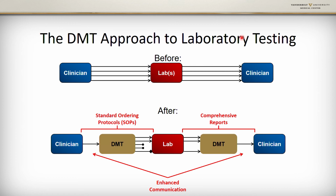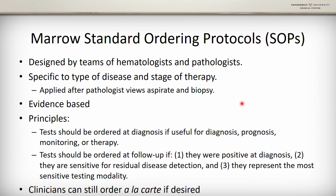So I illustrated the traditional way that tests have been ordered. The DMT process is what you see below then. The DMT inserts itself between the clinician and the laboratory on the left-hand side to ensure that the right tests are ordered. And for that, we use what we call standard ordering protocols, which I'll describe in a second. Then it inserts itself between the laboratory and the clinician on the right-hand side and produces comprehensive reports, which ensure that the clinicians get all the data and have some guide to interpret the data for that patient, with enhanced communication easing the interactions between the DMT and the clinician in the laboratory.